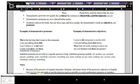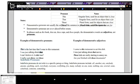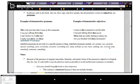Good, thank you. All right, so just as we were talking about, demonstrative pronouns are usually placed at the end of a sentence, and are usually the subject of the sentence. If it's placed right before a noun, this restaurant, that movie, these kids, those documents, it is a demonstrative adjective. Okay, let's keep rolling.